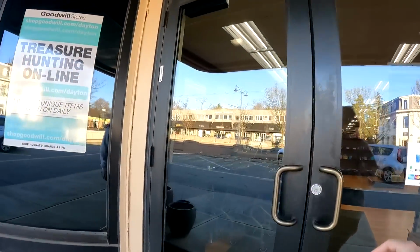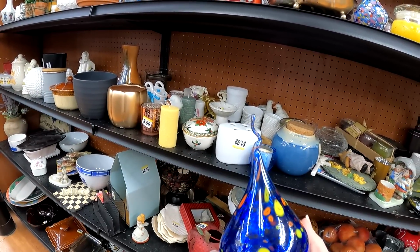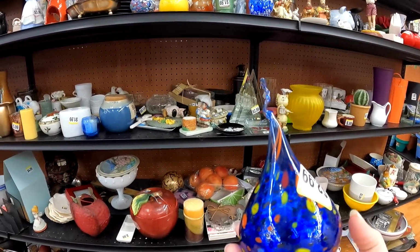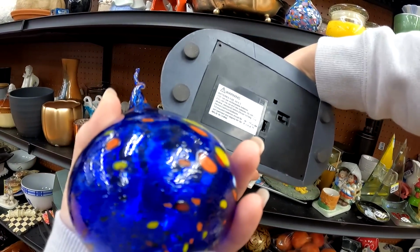So here's Jess going into another thrift store. She got these different glass things, and she said that it may be Murano glass, but I'm not 100% certain myself. So I've had enough time to really look into it because I just found out that she bought those.